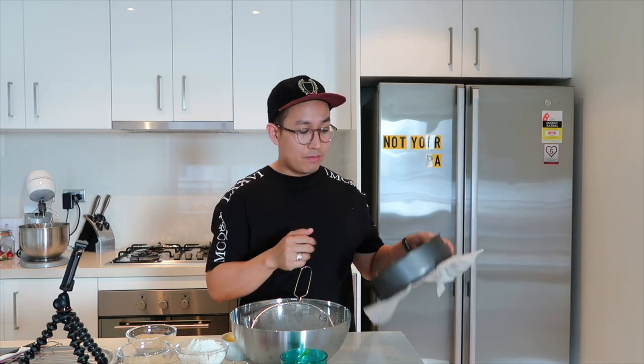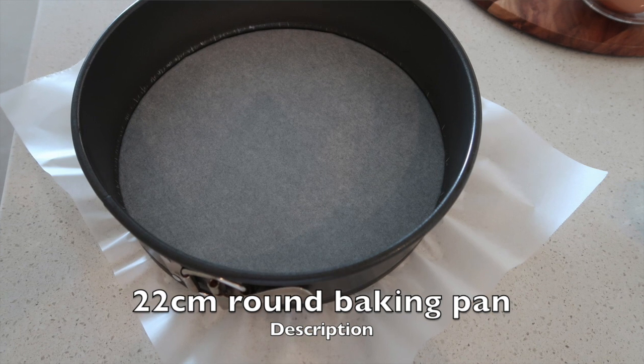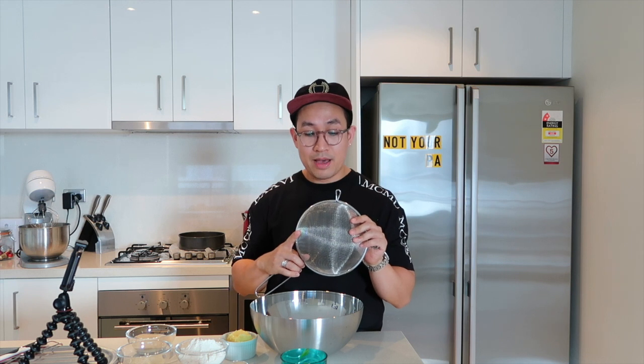So I'm just going to go and read the procedure again, just to make sure I've got everything right and I've got all the equipment that I need to be able to make this cake. So I've got a 22 centimeter baking pan with me here, and I've lined it with baking paper. I've got my big mixing bowl here, and I've got my sifter.